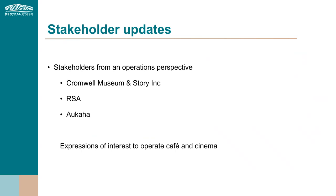And expressions of interest. Before we go out to tender, we're going to go to market for expressions of interest to run the cafe or the cinema or both, and that's just to check market appetite at this stage. I think that's one of the best ways of doing it, to go out and just see what is in the market. Looking at these other facilities, that's generally how they've gone out as well. And I think when we do get some expressions of interest come back, we'll be able to test the experience you're hoping to achieve with what the market could provide. I think this is probably going to be the best way of doing it.